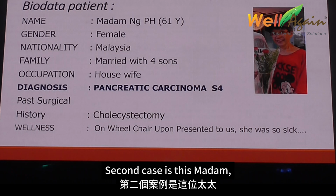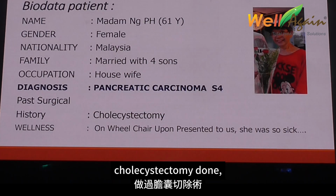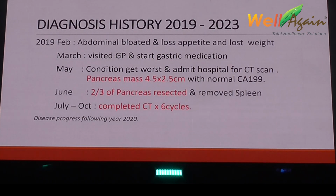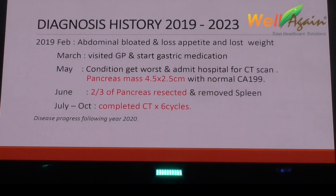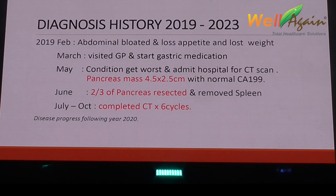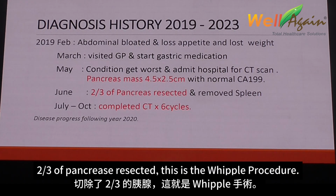The second case is a 61-year-old lady with pancreatic carcinoma, a housewife, cholecystectomy done. She was actually in a wheelchair when she presented to us, she was so sick. In the history, in 2019 February, abdominal bloating, then March, gastric problem, then May, a pancreas mass of 4.5, and at that time CA199 was normal. Then June, 2/3 of the pancreas resected. This is a Whipple procedure.